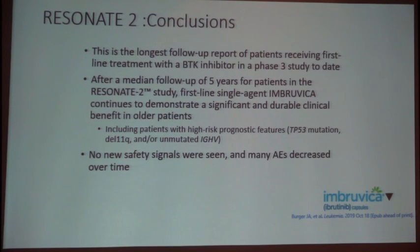For five years, no new safety signals were seen, and many adverse events decreased over time. And so this proved that long-term use of ibrutinib was efficacious and it was safe. And with that, I thank you.